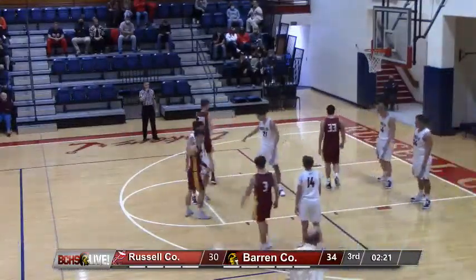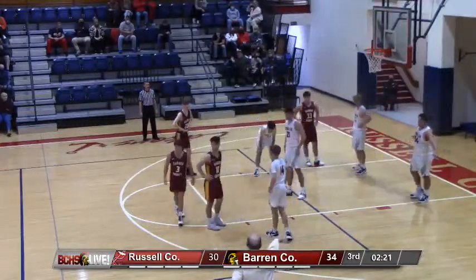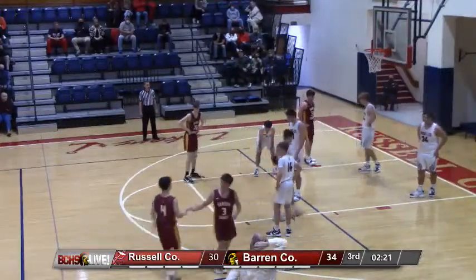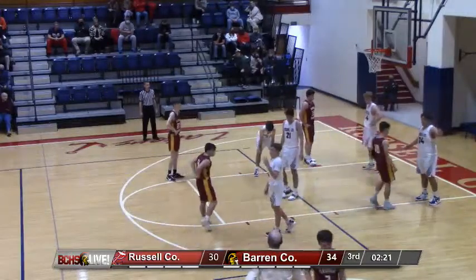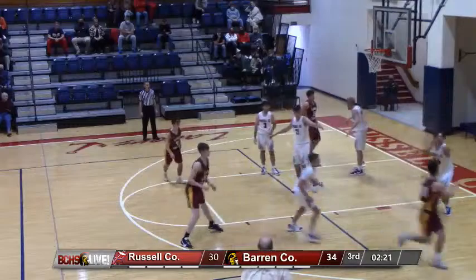You don't see many teams, I think they're running a triangle and two. You don't see many teams run a gimmick defense, especially this time of the year, but they're chasing our two guards and leaving their bigs in that triangle.